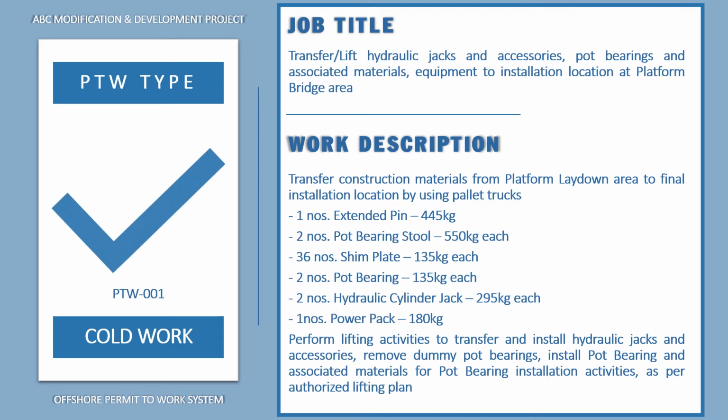With some detailed tools and equipment materials as follows: 1 no. extended pin 445 kilos, 2 no. port bearing stone 550 kilos each, 36 no. shim plate 135 kilos each, 2 no. port bearing 135 kilos each, 2 no. hydraulic cylinder jack 295 kilos each, and 1 no. power pack 180 kilos.